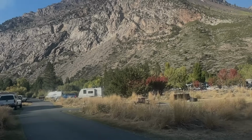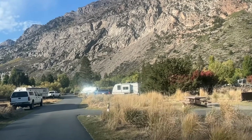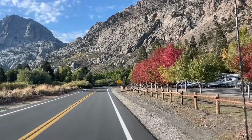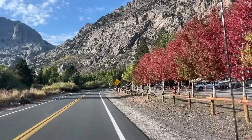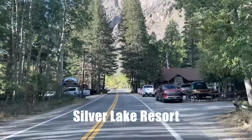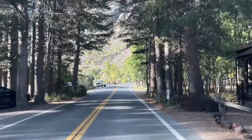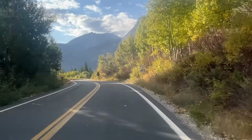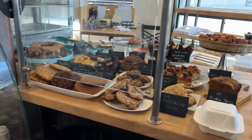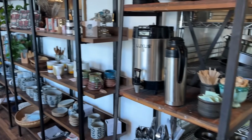Out of Silver Lake, heading toward Mammoth. It is open, I think, until October 20th. Thank you.